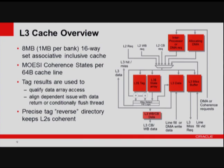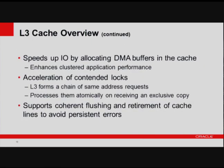The L3 cache maintains coherency of the L2s, and it does so with a precise directory of all the L2 tags. The directory is maintained in a structure called a reverse directory. The reason it's called a reverse directory is because rather than saving the full physical tag of the L2 in the directory, we just save its L3 location by taking advantage of the property of inclusion. That's half as many bits, so it's about a 50% savings in area and power.